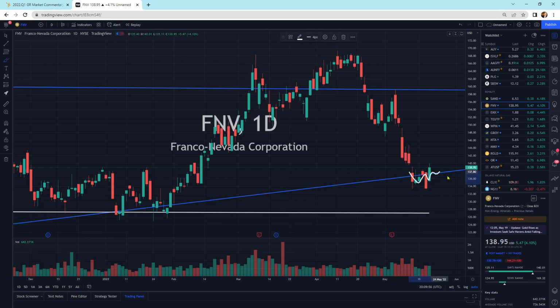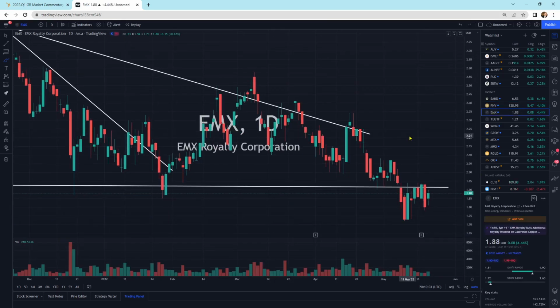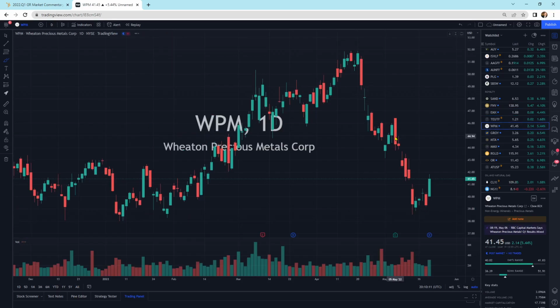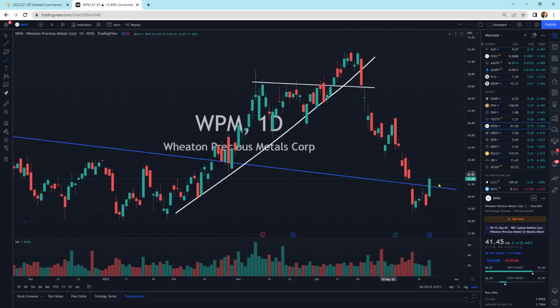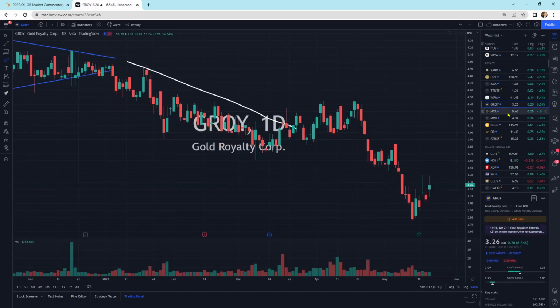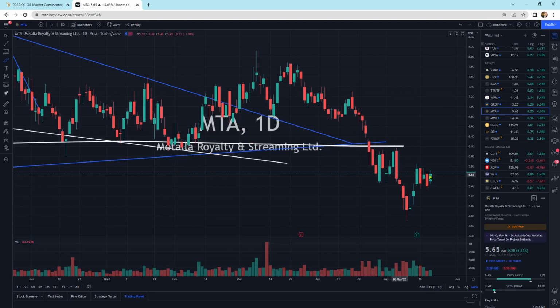Will we move sideways here, or are we just going to bust on higher? I don't know. Gold looks pretty good. Tough to say. EMX right at support. Support is holding at the moment. Teuton Resources moving sideways down a little bit. We've got Wheaton Precious Metals coming back up above a support line, looking good. Gold Royalty moving sideways to higher. Metalla Royalty moving on up.